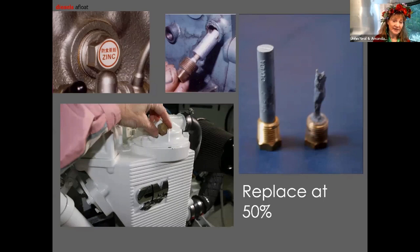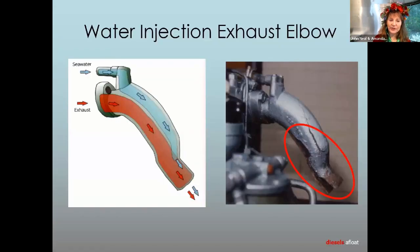So some engines don't have them. But if your engine does have zincs, you need to know about that. We talked about the engine exhaust a few moments ago when we were talking about the cooling of the engine. So you can see where the seawater comes through, or the lake water, and mixes with the hot fumes of the exhaust. And this gets a buildup of crud and soot, and that hole can get smaller and smaller until you cannot get your exhaust out.